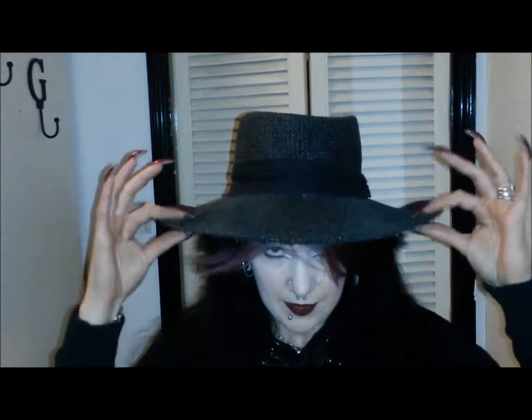This rather lovely thing is practically the same shape. The difference is, this is straw. I picked this up in a charity shop for a few quid. It's got the same flat crown and flat brim. The nice wide brim keeps the sun off my face in the summer, and being straw, I don't overheat.